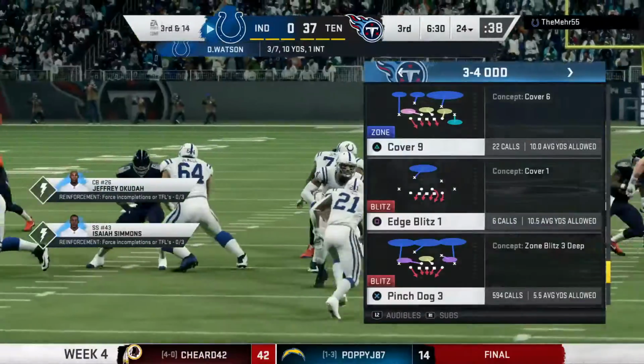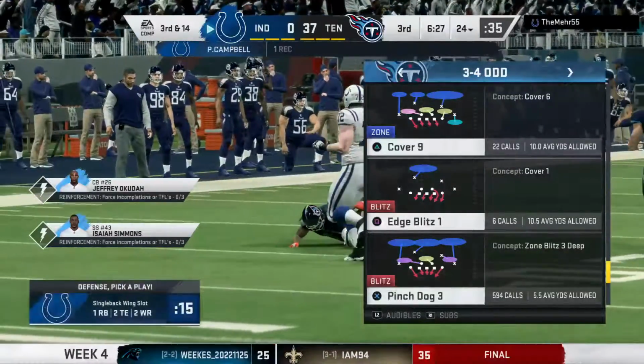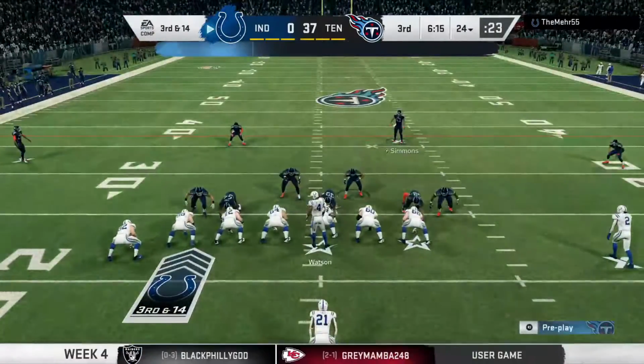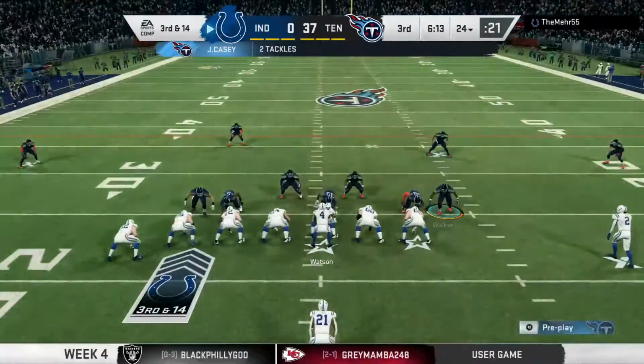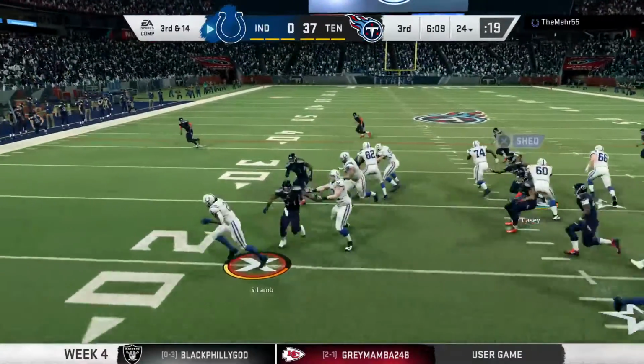Campbell making the catch. That one good for the completion percentage, but no gain. It'll be third down. Well, the stats that matter on this play don't help a team very much unless, of course, you're playing defense. If you're getting points per reception, you got a reception, but yeah, no yardage.